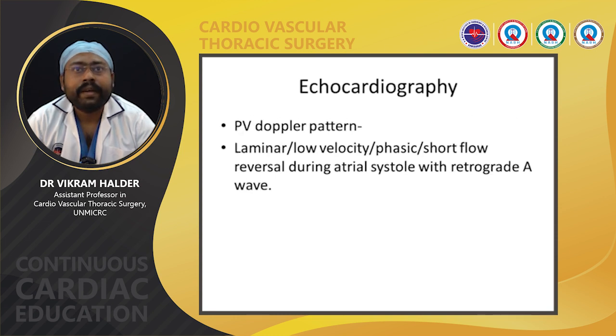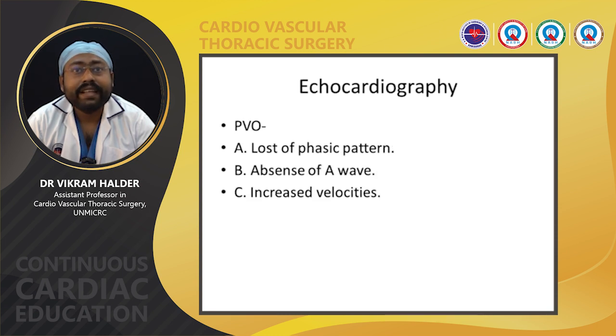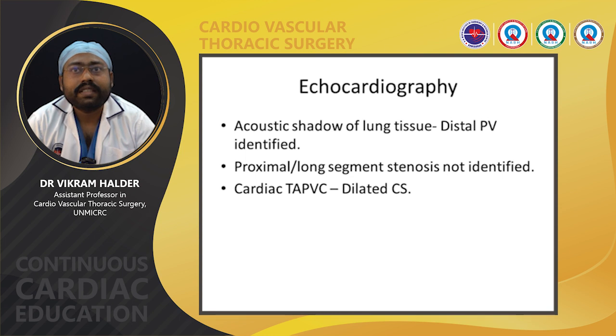The normal PV Doppler pattern is laminar, low velocity, phasic, with a short flow reversal during atrial systole, the retrograde A wave. In case of pulmonary venous obstruction, the phasic pattern is lost, the A wave is absent, and there is increased velocity. Now, because of the acoustic shadow of the lung tissue, distal pulmonary venous stenosis cannot be identified by echocardiography, and proximal or long segment stenosis is usually not identified either. In that case MRI is required. And in case of cardiac TAPVC, a dilated coronary sinus is present, which is usually diagnostic.